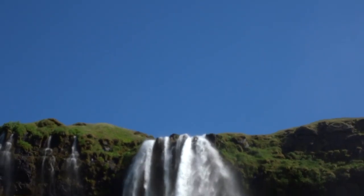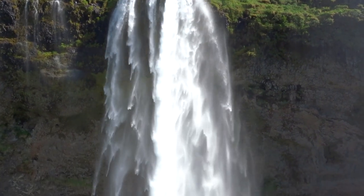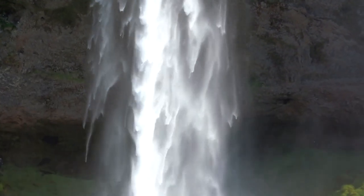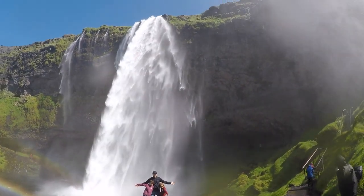But in summer, it's more like a land of waterfalls, as melting ice finds its way down towards the sea and on the way, creating photo opportunities for tourists.